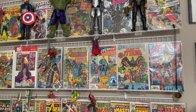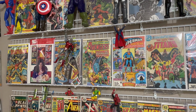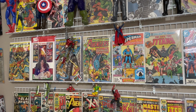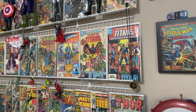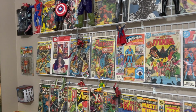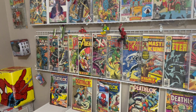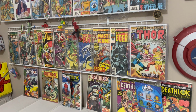Here's my tribute to George Perez shelf. I've had this here since the announcement of his health decline. And as you see, a lot of his work is there. And of course, I miss him greatly. And down here are some of my 30-cent variants. Again, I do have the complete set, but I'd like to show off at least a few of those.